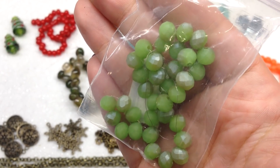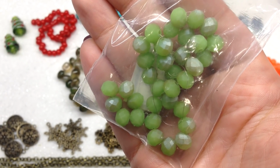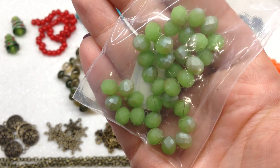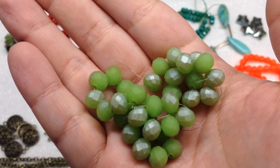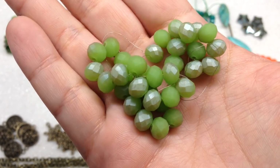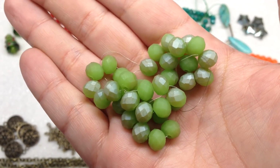And then finally, our last bag here is number 17. It contains 8 inches of Chinese crystal 8x6mm rondelle beads in matte lime shimmer. Such another beautiful bright color. And I just realized we didn't get any 4mm Chinese crystal bicones this month. Usually we get a bag of those, so we got a little change up from that.